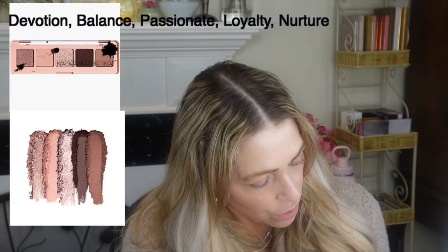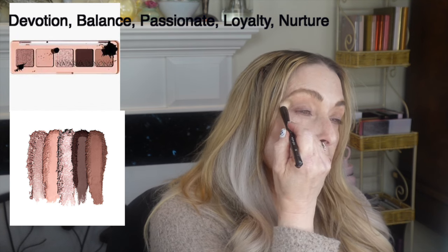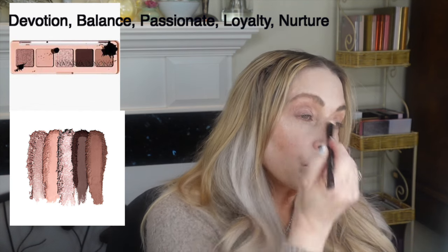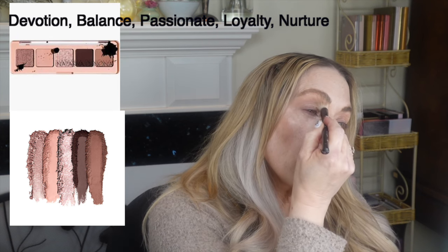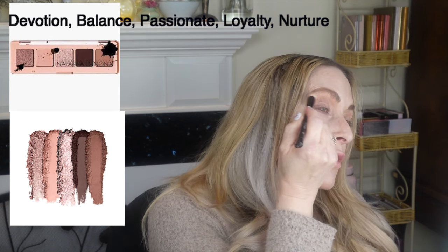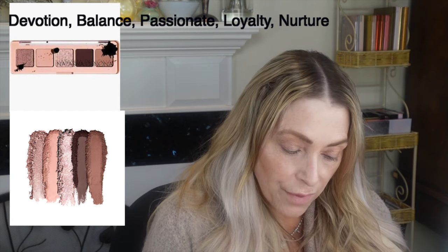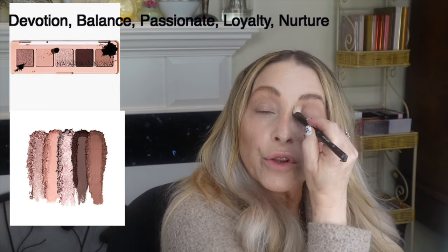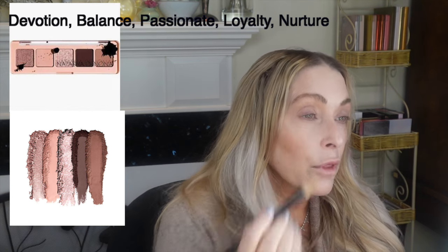So I'm going to start out with this Color Balance, and I'm going to go up into my brow bone here. I'm using a Wayne Goss 05 brush. It's got a nice point on it, and it's also very fluffy, so I can really bring it out. To me, this is one of those palettes that I would love to use before I go to work. You could put together a quick daytime look here.